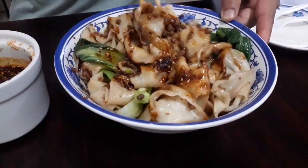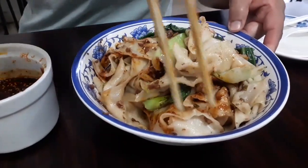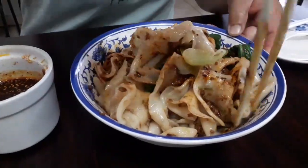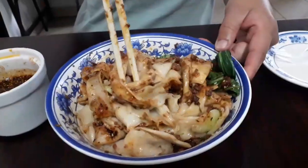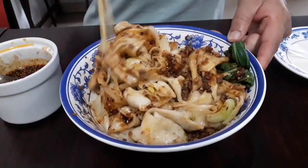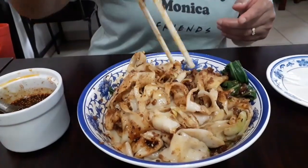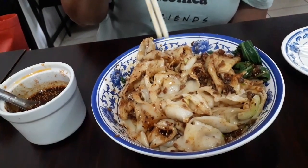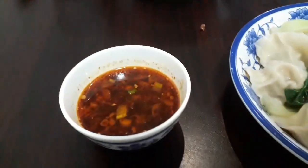Actually, this is for two people. Yeah, it's enough for two people. I think it's for one person, but we can eat for two. It could be a lot of food. So, let's see how it tastes. After I put this sauce on, it tastes good. Okay, good. It's not hot. Let's try the rest of the stuff.